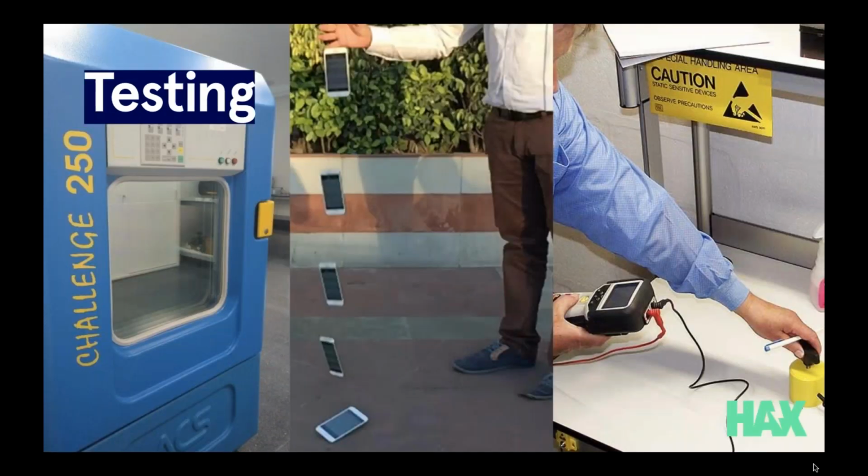And then also starting to test for some other things. So putting them into chambers that shift heat, temperature, and humidity up and down to see if your product works in all these different environments. Doing drop testing to make sure it doesn't crack or explode if you drop it, and doing other tests around electric discharge, and depending on what your requirements are, actually testing to see if this does what you need it to do.